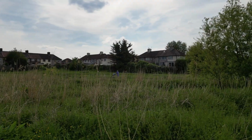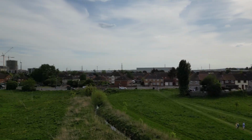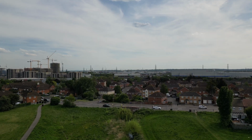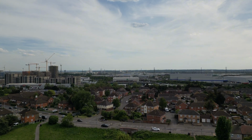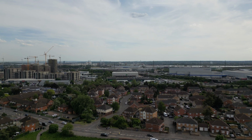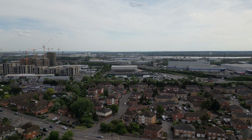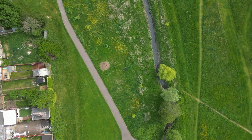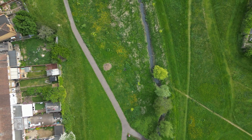So we're going to show you the area. Let's go up, full height. It's a really nice area. I'm in a place called Dagenham. I'll show you where I am. I'm taking off from here. Yeah, I'm in a place called Goulsbrook Park.